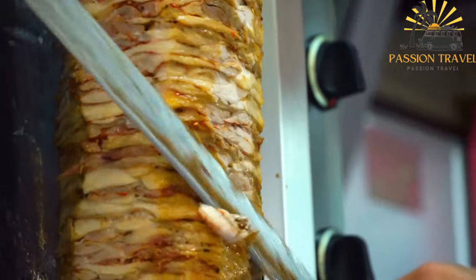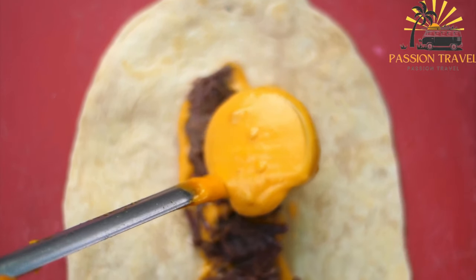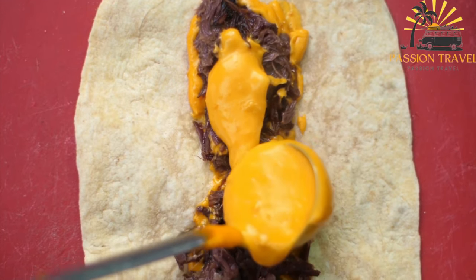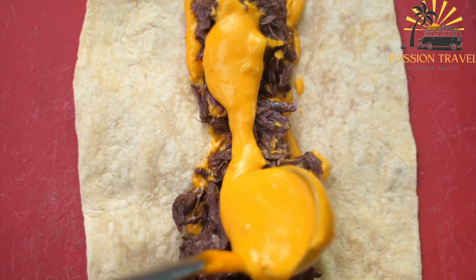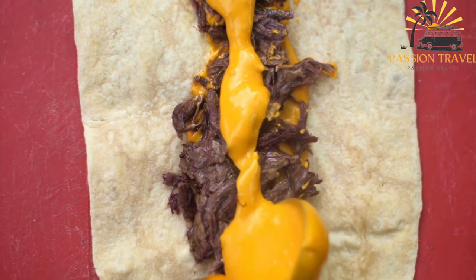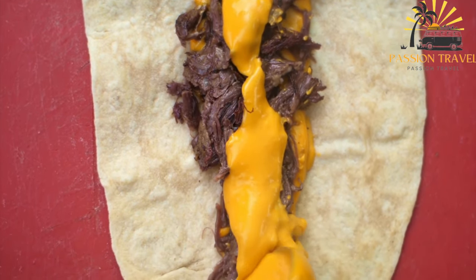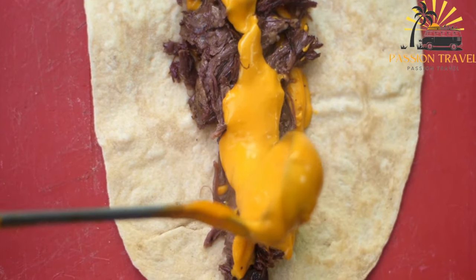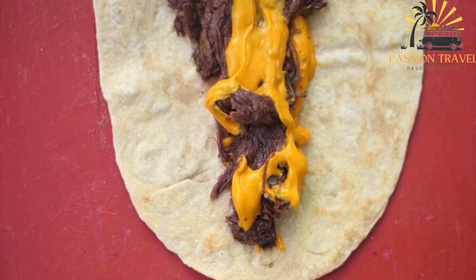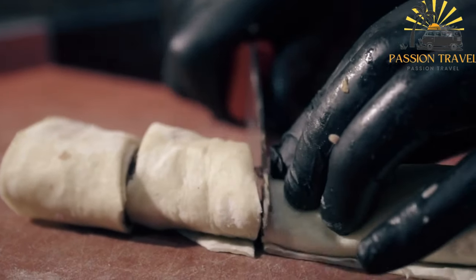The origins of döner kebab are debated, but it is believed to have originated in the Middle East or Turkey in the 18th century. Today, döner kebab is a popular fast food item in many parts of the world, particularly in Europe and the Middle East. In recent years, there has been some controversy around the use of additives and preservatives in some types of döner kebab meat, as well as concerns about animal welfare and sustainability. However, many restaurants and vendors are working to address these issues by using high-quality ingredients and sustainable practices.